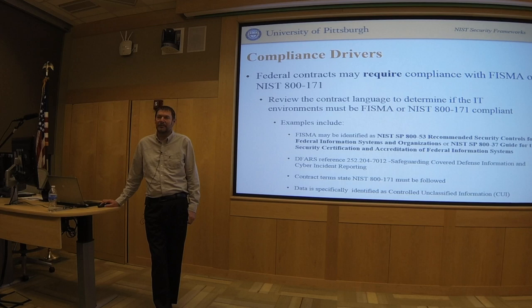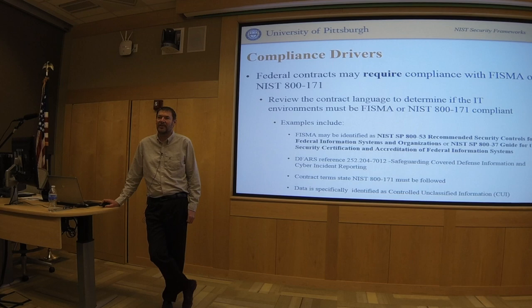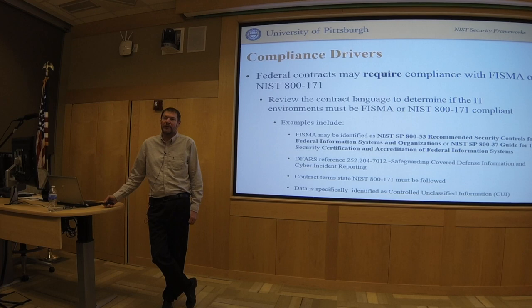So you might see language such as NIST Special Publication 853, that would indicate that you might need to follow FISMA guidelines. If you're working with Department of Defense contracts, you might see a DFAR reference, 252.204-7012, Safeguarding Covered Defense Information and Cyber Incident Reporting. That actually implies that you need to be following the 800-171 control. And then obviously if it calls out the control itself, you obviously need to follow it. Or if you see a contract that identifies that it's specifically related to controlled unclassified information.